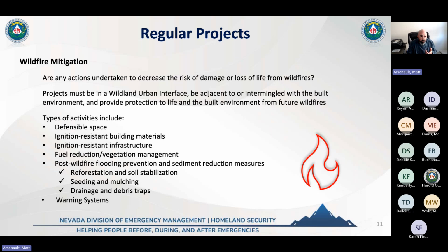There's also ignition resistant building materials or ignition resistant infrastructure. What I mean by infrastructure is maybe replacing old wood power poles with some type of fire resistant piers or pilings to put these new power systems on. That's what I mean by the infrastructure.